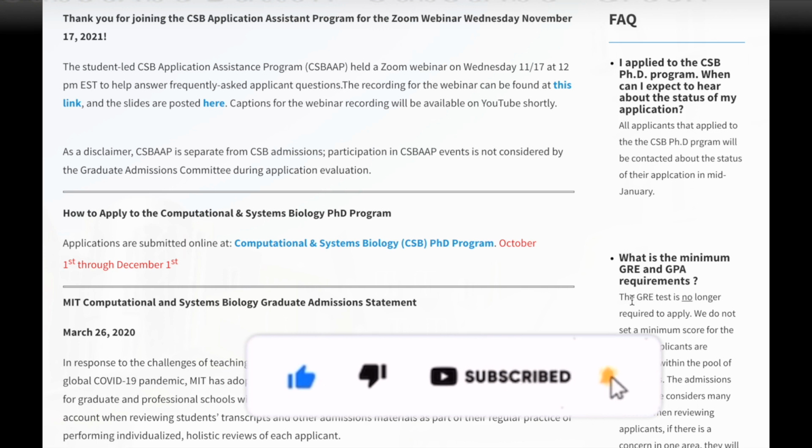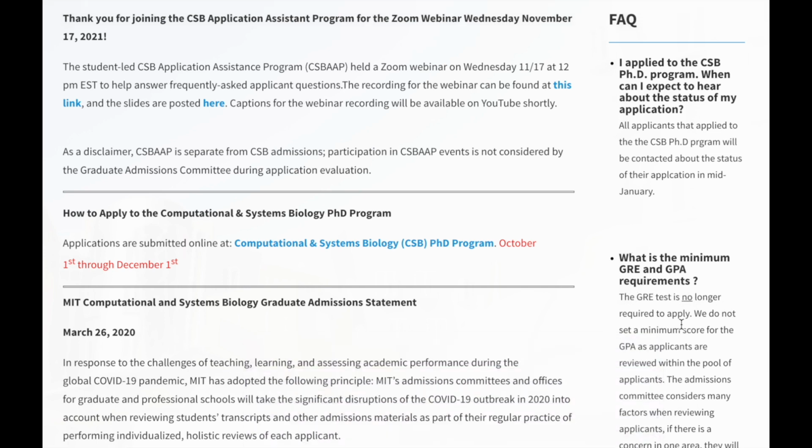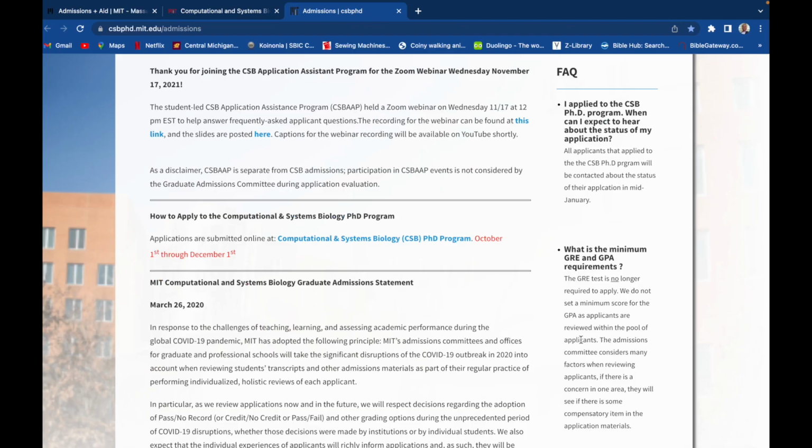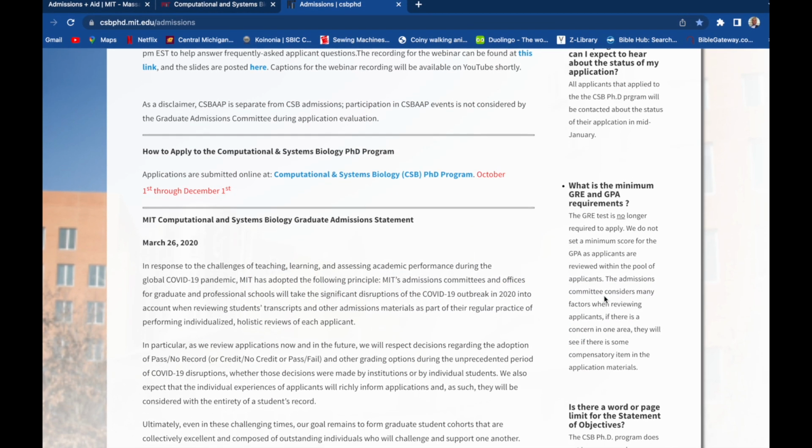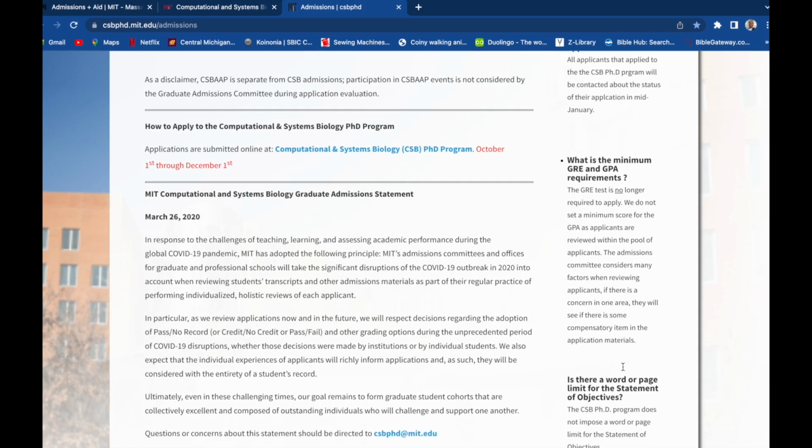So look at this. They say GRE test is no longer required to apply. We do not set a minimum score for the GPA, as applicants are reviewed within a pool of applicants. So there is not even a GPA minimum score. So if your GPA is low, you can just submit it. You might be the one they will choose. Okay, so the admission committee considers many factors when reviewing applicants. If there is a concern in one area, they will see if there is some compensatory item in the application material. You can look at them.